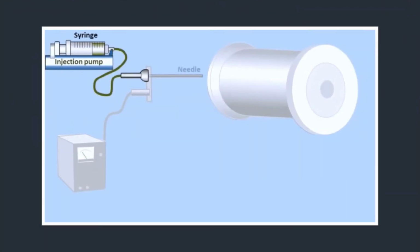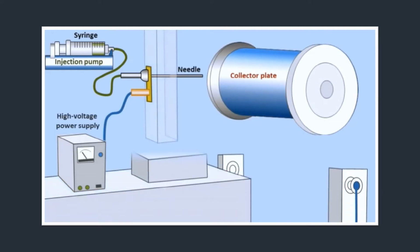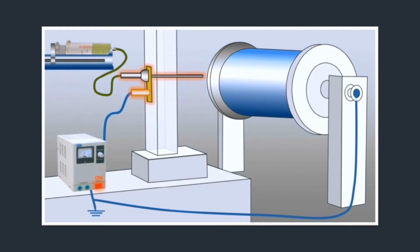Syringe, needle, a high voltage power supply and the collector plate. The polymer solution is pumped to the tip of the needle. An electric field is created between the tip of the needle and the collector plate by applying high voltage in the system.